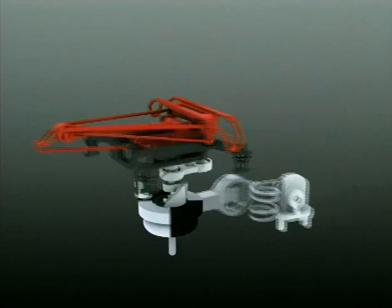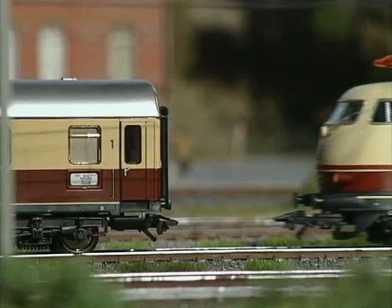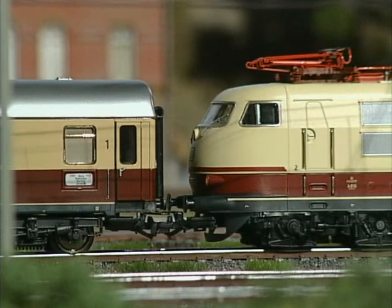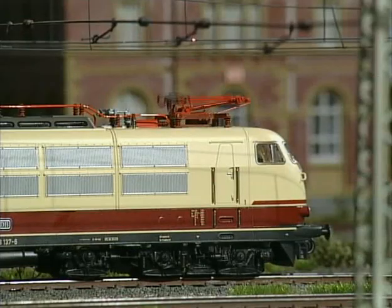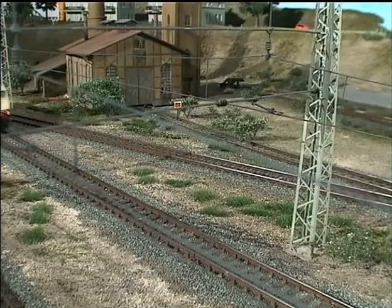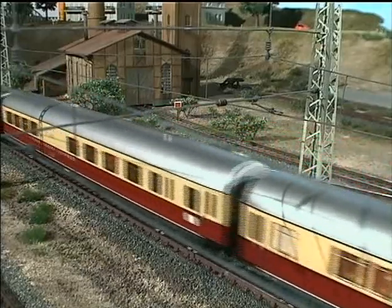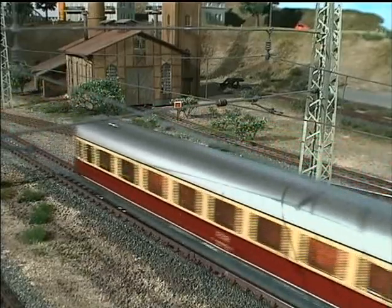The Piezo motor is a remarkable little gadget, but also a major step forward on the way to even more authentic models. This year we've come up with something very special, a high-tech Piezo motor to work the pantograph.